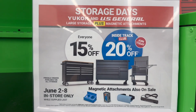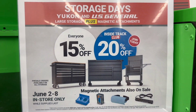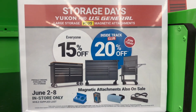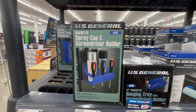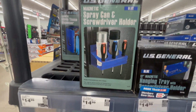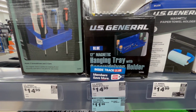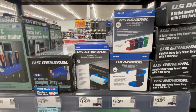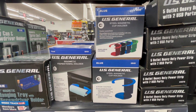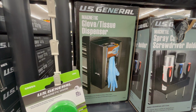Now, like I said earlier, along with the tool storage cabinets, they're also doing the same deal for the magnetic attachments. So if that's something that you guys have been looking to pick up, they got tons to choose from. Here's the screwdriver holder, can holder. It's roughly about $15. You got the hanging tray with screwdriver holder. They also got the cup holder. They got a holder for your shop towels. They also got the holder for a box of gloves.